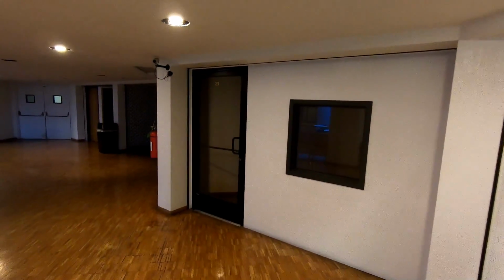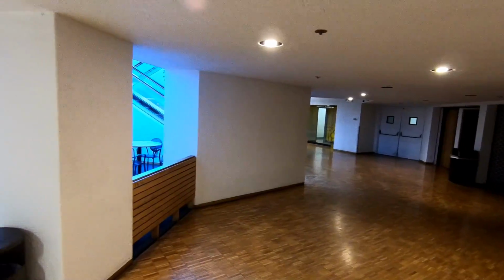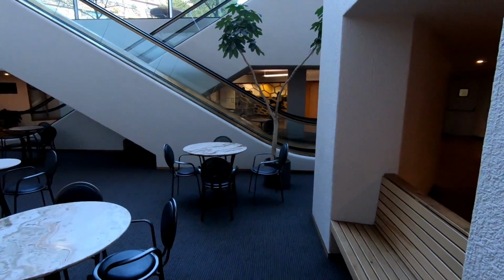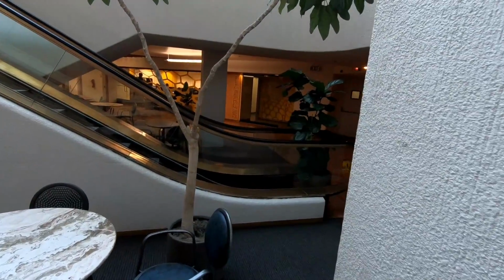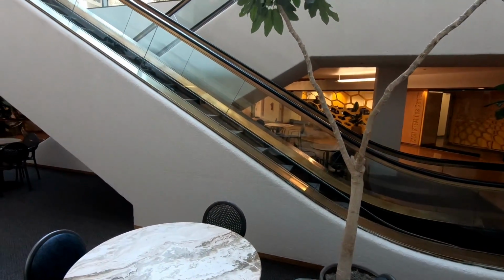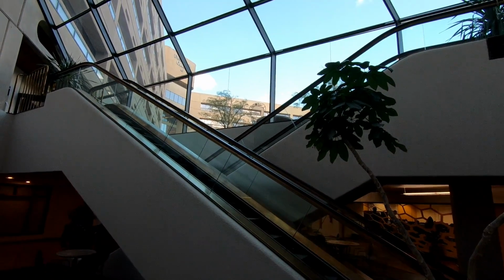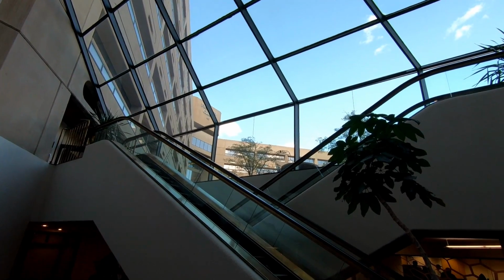This other portion of the mall, where the escalators were and everything, was also just a visual treat. The escalators are really pretty with the brass on them. I haven't seen that in ages. And right above them is this huge skylight. And that's the courtyard of the building there that skylight looks out to.